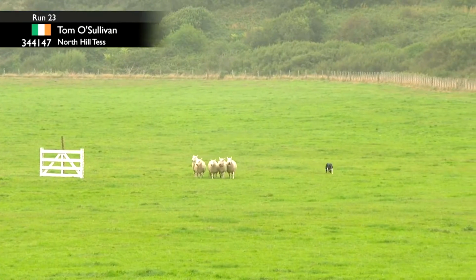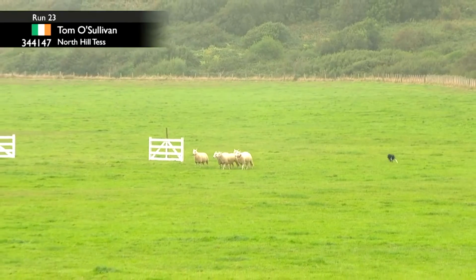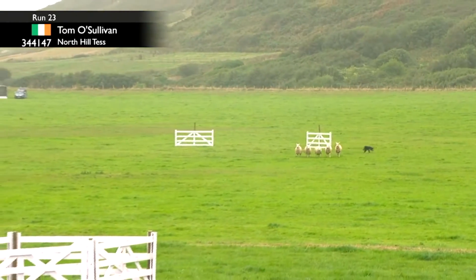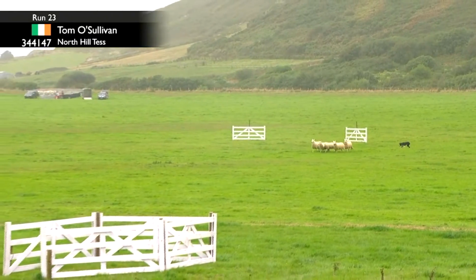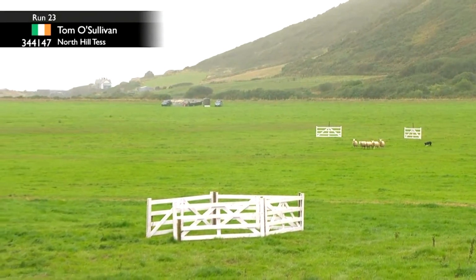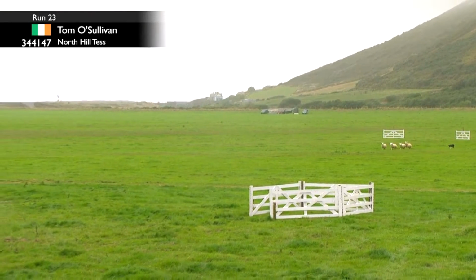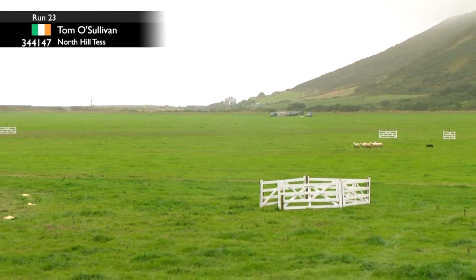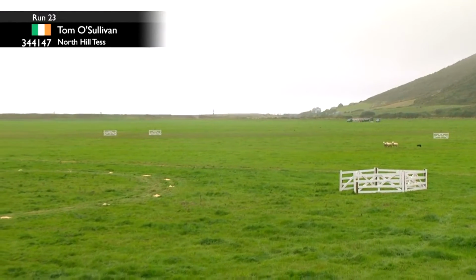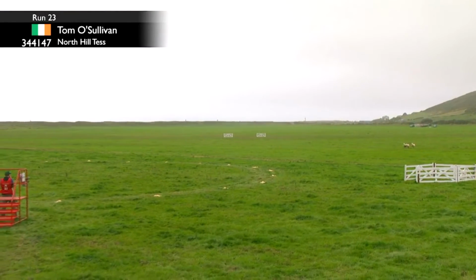Tess sticking to her task. Yeah, she is. And a nice type of dog. Nice smooth-coated, prick-eared. Looks to have a nice bit of pace and power. And as I said earlier, this dog was bred just down the road in Pembrokeshire with Richard Lewis. So North Hill will be his prefix. Must be, yeah.